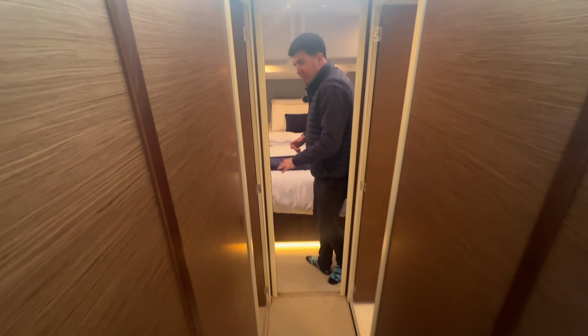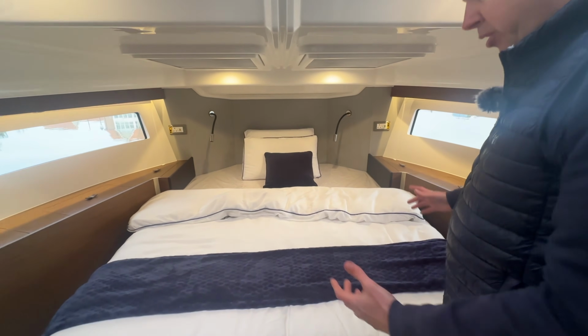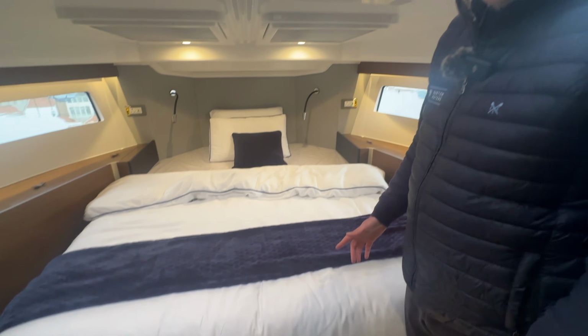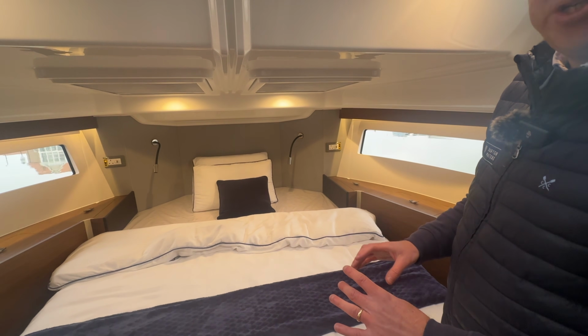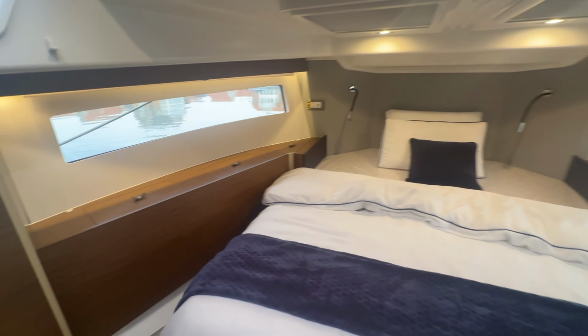So for an 11-metre boat, the accommodation on here is fantastic. So up the front, you've got a really good sized double berth, and you've still got plenty of standing room at the end of the bed as well to get changed. And you've got tons of storage in here as well. So you've got on either side, you've got a small hanging locker.